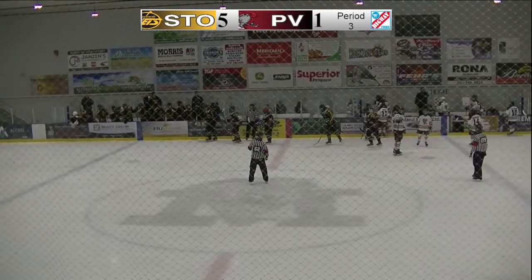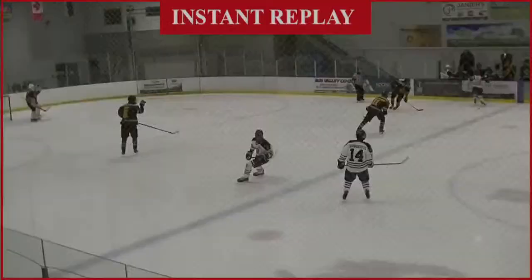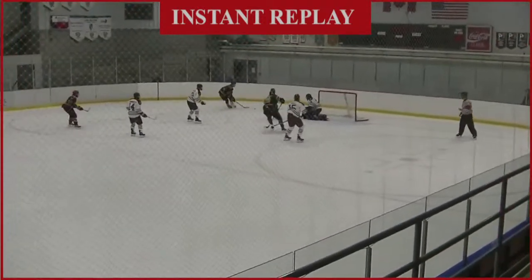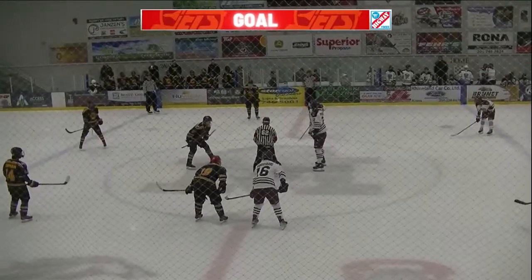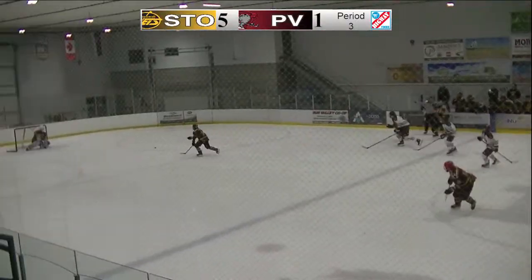And the linesman sorting stuff out here as Cohen Chung finds the back of the net. And here's a look at the replay of the setup and the defensive breakdown there. Chung left wide open with the back door, nothing for Mazrat to do on that one. And 5:44 on the clock, it's 5-1 in favor of the Jets.